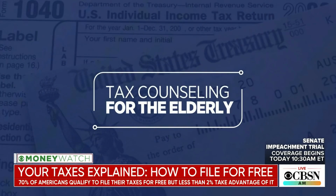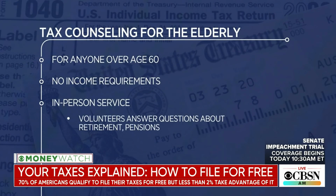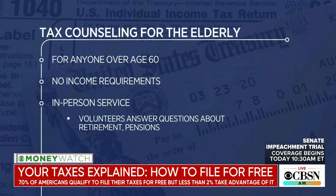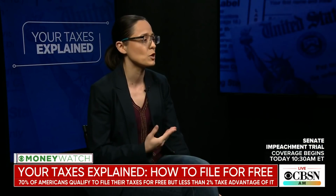There is another program that the IRS runs called TCE, Tax Counseling for the Elderly, which is for anybody who's over 60, regardless of how much money they make. And again, it's a free volunteer-run in-person service. It's geared toward questions that older folks may be having, such as questions about retirement, about pensions. And so that can also be looked up on the IRS website. And a lot of these are run in partnership with the AARP and AARP centers.